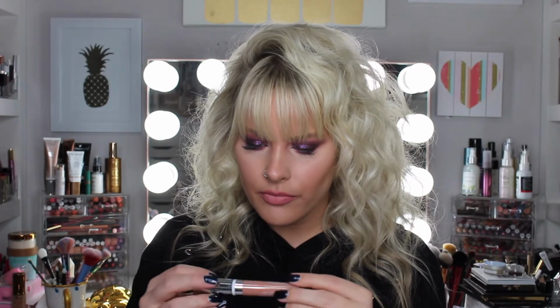Okay, so to me, it looks like a lip gloss, actually. So you definitely need to wear something underneath it. Then I got the shade Nudest Dream 200. It looks like it has a little bit of gold glitter in it.